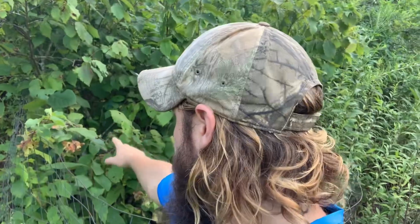All right, I do not have a whole lot of time because my phone battery is very low, but this is a time-sensitive matter. I want to talk about hazelnuts. There's a hazelnut shrub behind me here that we're looking at, and I want to talk about how you can tell when the hazelnuts are ripe.